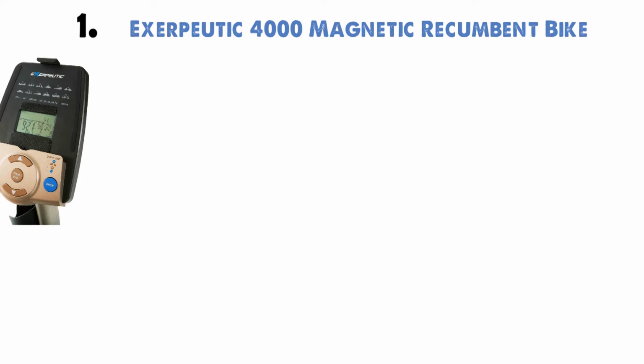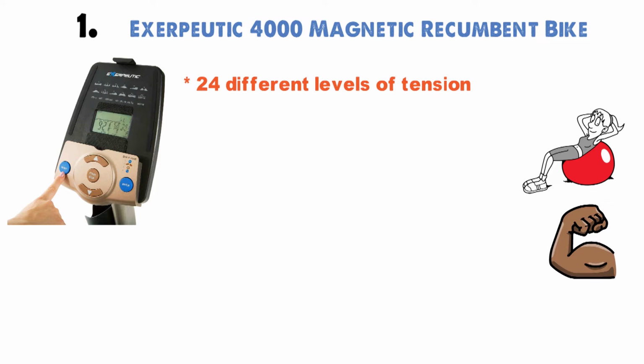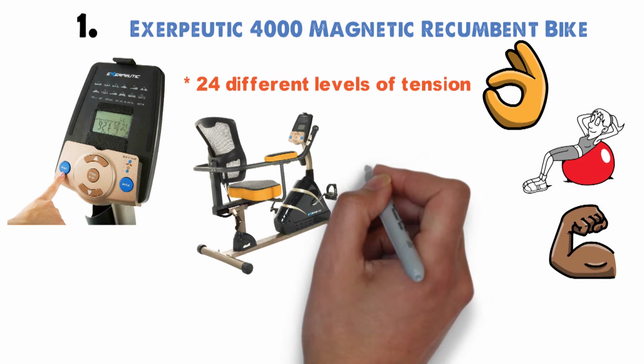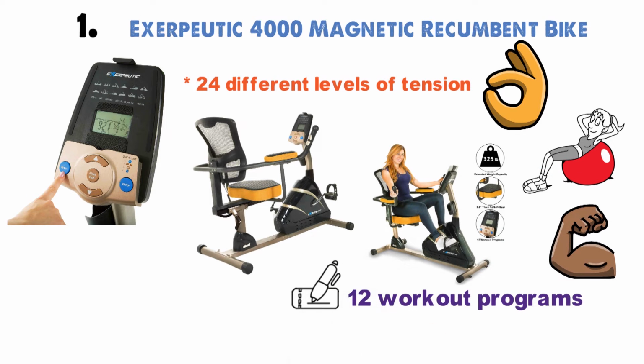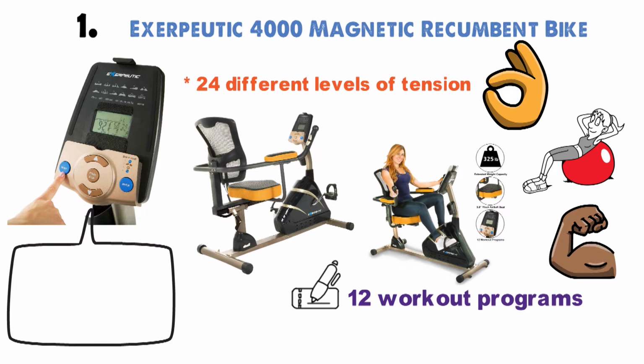The Exerpeutic 4000 offers 24 different levels of tension, so whether you're just starting to exercise for the first time in years or you're looking for a way to stay fit between century rides, this bike will offer just the right level of challenge for you. It also comes with 12 workout programs, so you can tailor your exercise sessions to suit your fitness goals and your personal preferences. While you're using the bike, an onboard computer will track metrics including distance, RPMs, your heart rate, and even the watts of power generated.